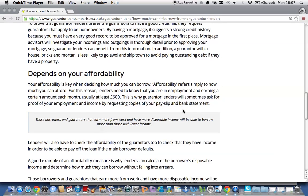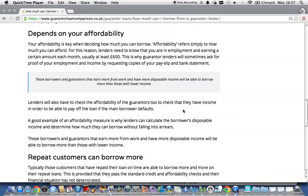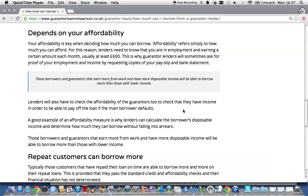The next thing is affordability. These are the different measures that lenders take to match how much you wish to borrow with what you can afford to repay. Guarantor lenders are heavily regulated, and they need to make sure they don't lend you too much, because then you'll struggle to repay. Just because you want £1,000 or £5,000, it may not be the most sensible thing if it's going to put you in arrears and put you in a worse financial position.